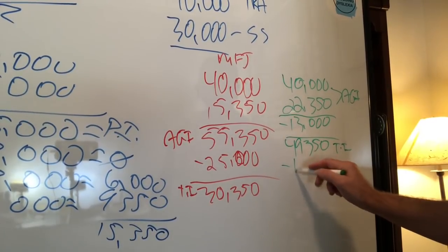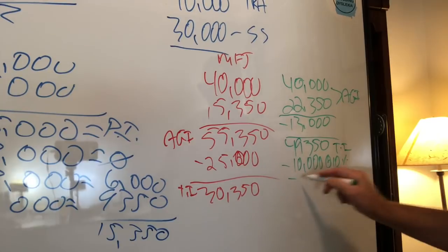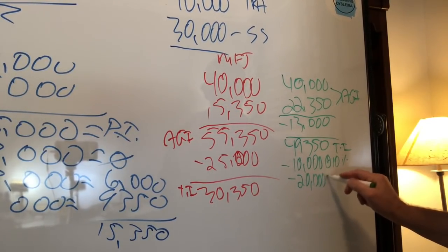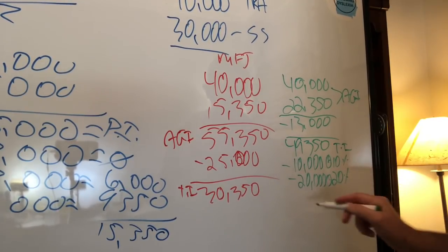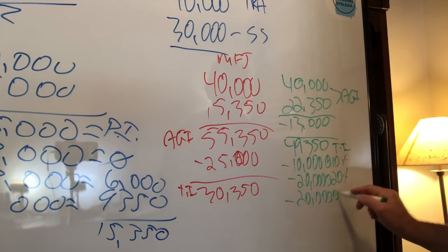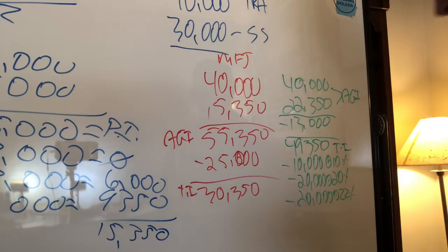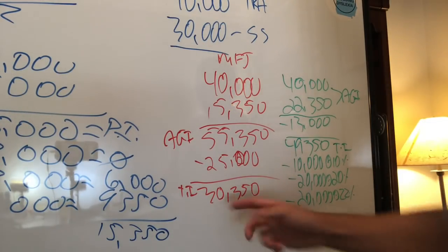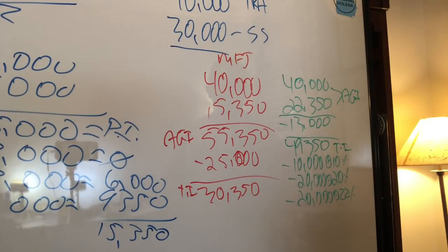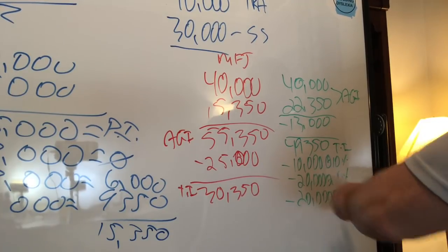So the first 10,000 is at 10%. The next, I think, is 20,000 at 12%, and I'm not sure off the top of my head. And then the next 20,000 at 22%. So that's the single person. They're knee deep in the 22% tax bracket. These guys are just in the 12%.